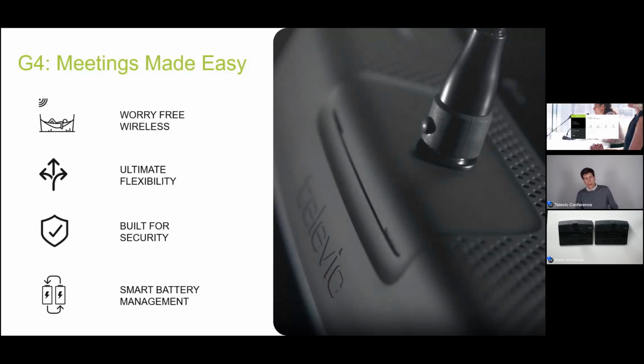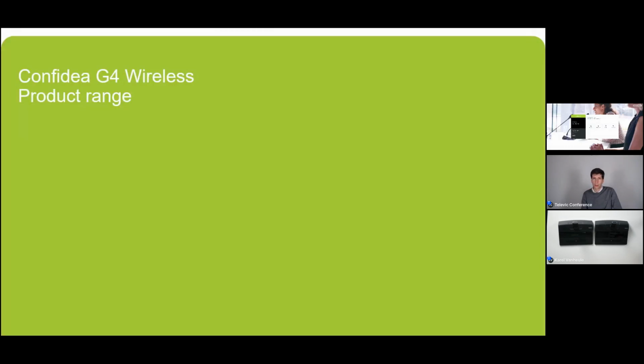Next to the easy deployment and the flexibility, security is becoming more and more important, so our G4 is built for security, and we'll go a little bit deeper on that later in this presentation. And of course, there is no wireless system without batteries, and on the level of battery management we also made some good improvements. So let's go to the overview of the entire product range.